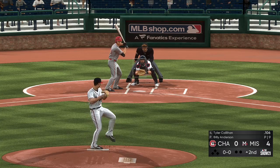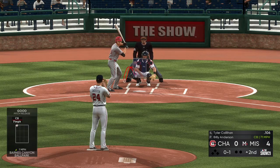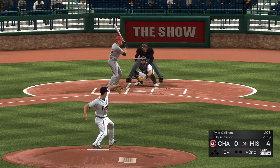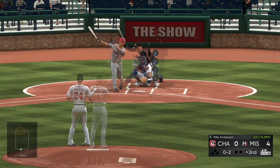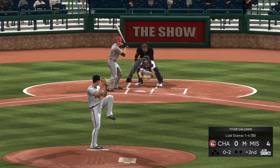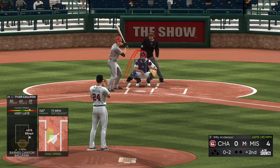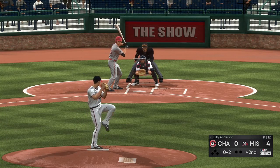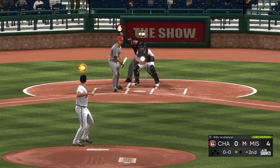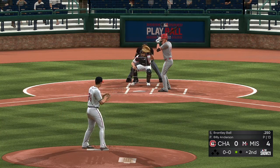Stepping in now, Tyler Callahan. As the first pitch to him is in there for a called strike one. As an offense right here, 4-0, you can't let that get away from you. You're a grand slam from tying this one up. Everyone take a deep breath and just start getting some guys on base. Fouled away. Here's another 0-2. And he lays off the curveball. Strike three called, and that's going to be out number one.